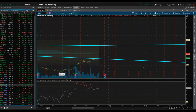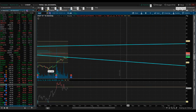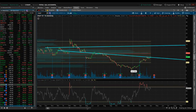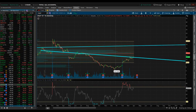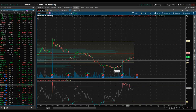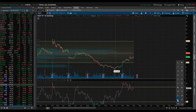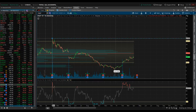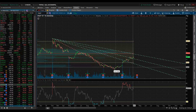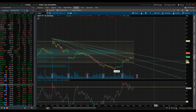So Snap. All right, so here's Snap. Let's see, what did I have here? It had some goofy megaphone formation I was working on, but let me remove that. Okay, so let's draw a fib fan line, high to low. Okay, kind of see what it's holding. Looks like it's holding this fib fan line pretty well. A potential push to the upside to that 1334 is possible.